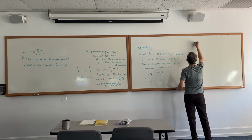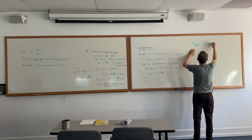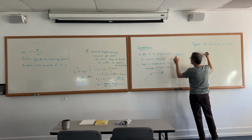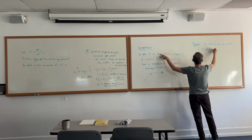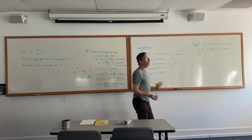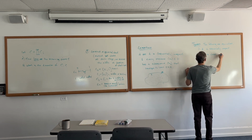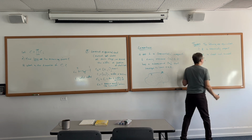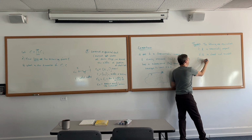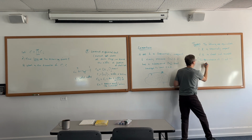So let's look at a theorem that I'm not going to prove all of, but I'm going to prove some of it. The following are equivalent. Part one is that a set K is sequentially compact. Two is the thing that I gave you as the characterization. So this characterization was K is closed and bounded. So 1 and 2 are equivalent, so let's just put a little note here. The equivalence of 1 and 2 is sometimes called the Heine-Borel theorem.